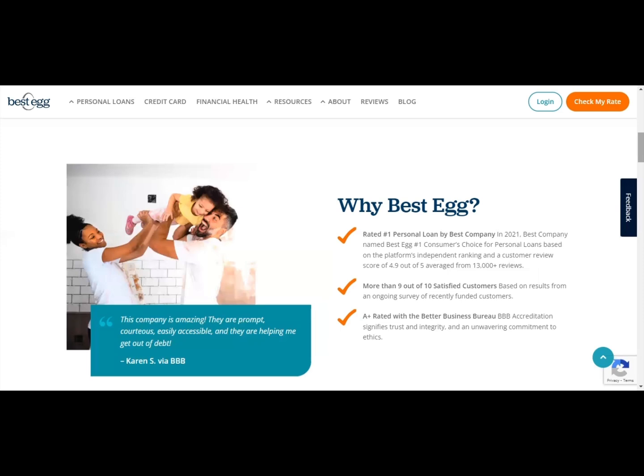That way you'll be able to qualify for the loan. Some of the requirements are you have to be over the age of 18. You must have a US based address and a social security number. So you're most likely going to have to be an American citizen to have a social security number, and you're going to have a US address.